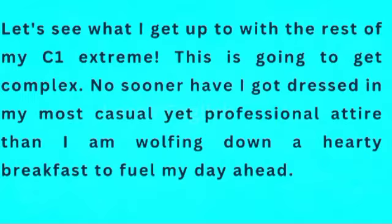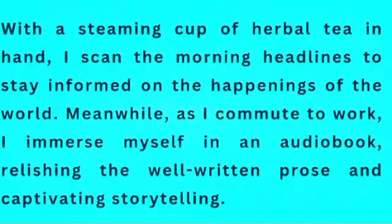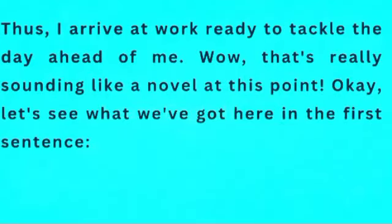This is going to get complex. No sooner have I got dressed in my most casual yet professional attire than I am wolfing down a hearty breakfast to fuel my day ahead. With a steaming cup of herbal tea in hand, I scan the morning headlines to stay informed on the happenings of the world. Meanwhile, as I commute to work, I immerse myself in an audiobook, relishing the well-written prose and captivating storytelling. Thus, I arrive at work ready to tackle the day ahead of me.